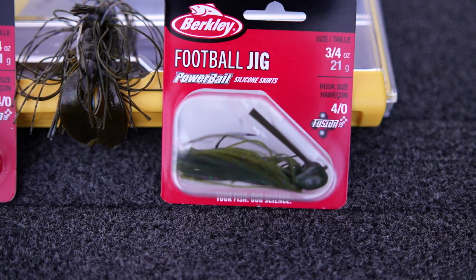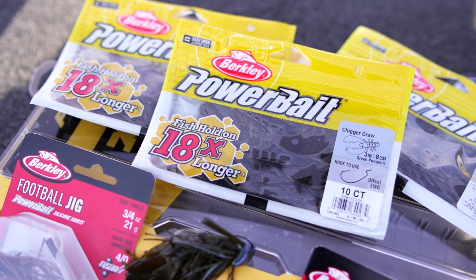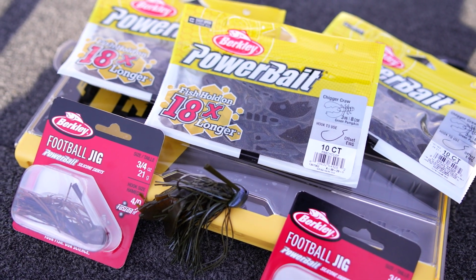And then I've got watermelon candy for those ultra clear lakes that you might have. Fishing deep, watermelon candy. If I've got really clear water, and when I say really clear water, more than five or six foot visibility, to me that's really clear, that's when I want to go with that watermelon candy. All three of them, I'm going to put the same trailer on. I am going to put a chigger crawl, just a green pumpkin chigger crawl.